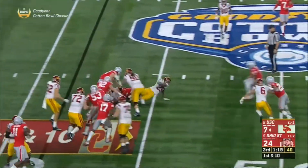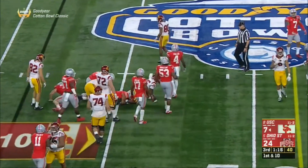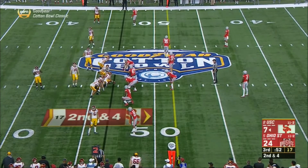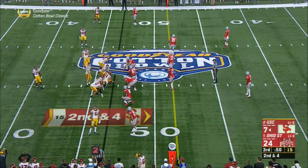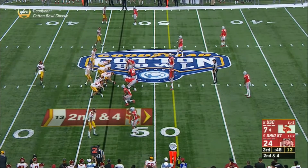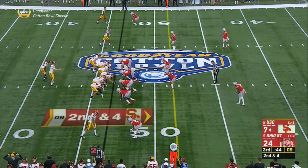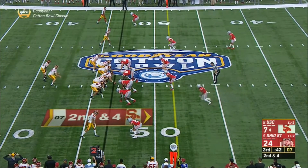Ronald Jones cuts back to the 46. They're one big play away from making this a 10-point game. And as Urban Meyer said to Allison, it's about momentum in college football so much these days. And right now it is at a stalemate in this third quarter between the two teams. Who's going to make the play to turn it?